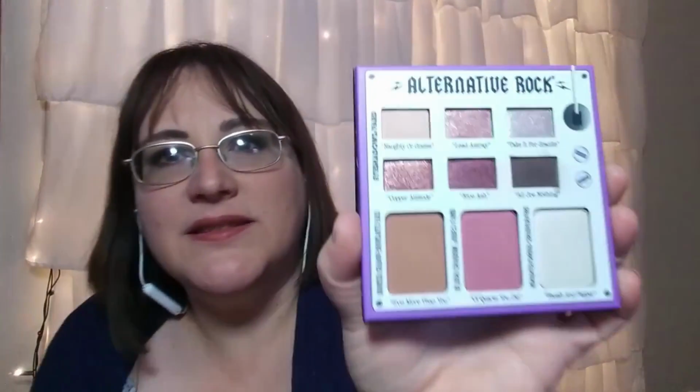And last but not least, I got an eyeshadow palette from The Balm. This is the Alternative Rock Palette Volume 1. It's a face palette, it's not just an eyeshadow palette. Here's the outside packaging. And on the back it's got the colors like they're the tracks. That's pretty cool. It's got a mirror. And then this is it. Isn't it beautiful? I think it's so pretty. It's got a lot of pinks. And then there's a brown and a nudie color of matte. And then we've got a highlight, a blush, and a bronzer.